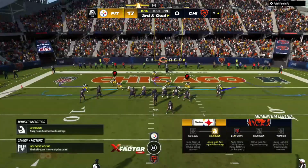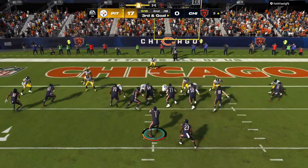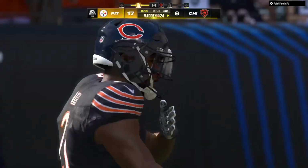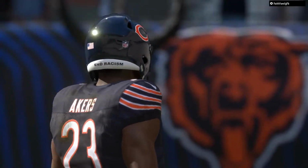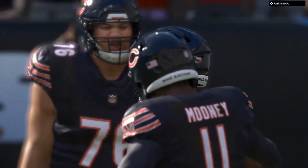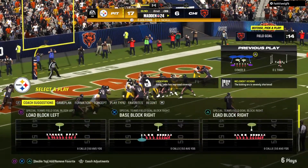Big play coming here. It's 3rd and goal. Akers will take it in. Touchdown, Bears. Well, this has not been the greatest of first halves to this point. They've been pretty well dominated in all phases of the game, so this was an important drive just to show they can move the football and finish. And now they're on the board here on the touchdown run.